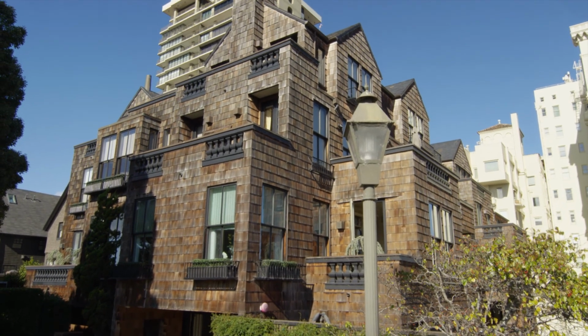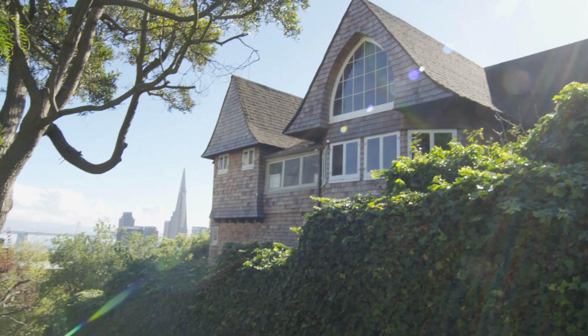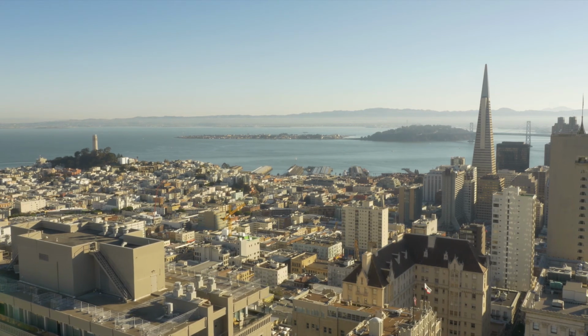And this spot up here is one of my personal favorites. So today, we're just gonna cruise around a bit and see different parts of the city, and so here we go.